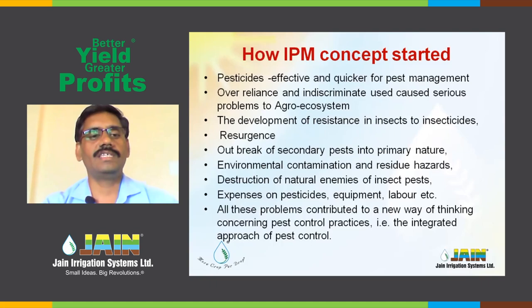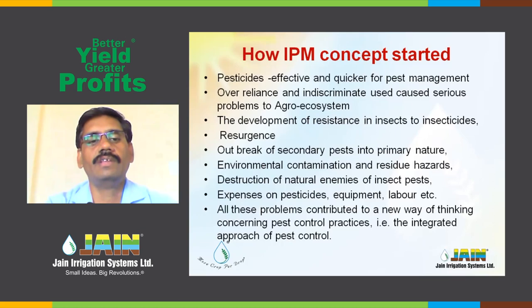Resurgence: overuse also causes the resurgence of other sucking pests, and outbreak of secondary pests into primary nature. So what happened when we spray this pesticide, their natural enemies get killed. So secondary pests also become minor pests. So this is another drawback of excessive pesticide use.